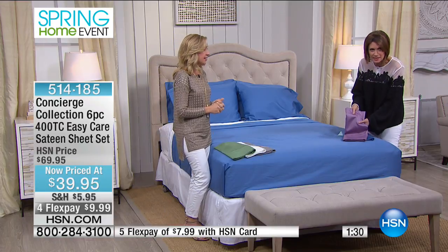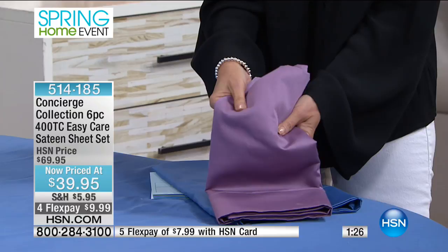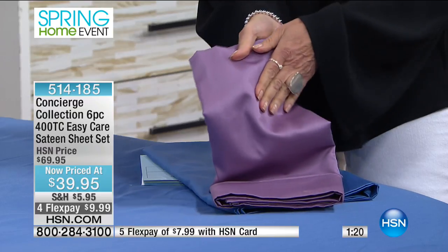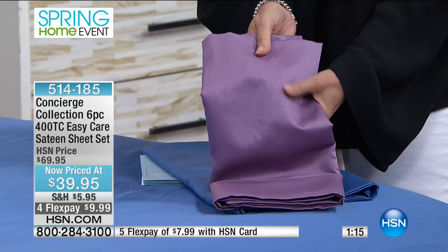And feel this. And let's talk about the thread count for a minute. The 400, that's one of my favorites, because it's lightweight, but yet it's durable. So it's well above that luxury level of 250, but it's not a heavy sheet. These are super soft right out of the package, and they'll continue to soften the more you launder them.